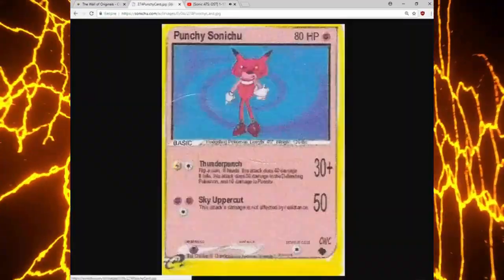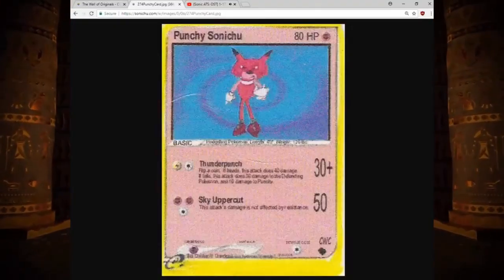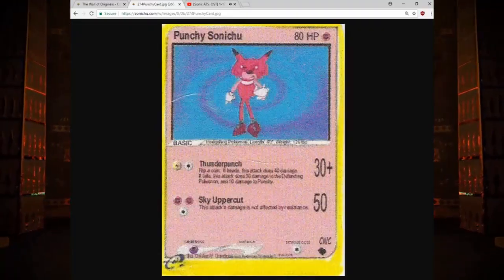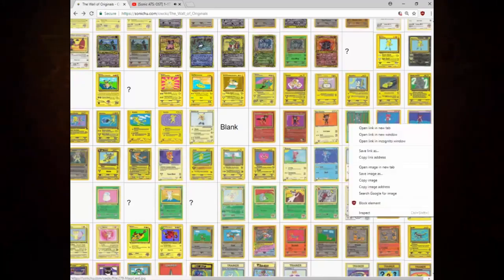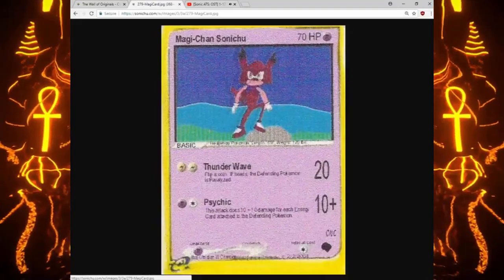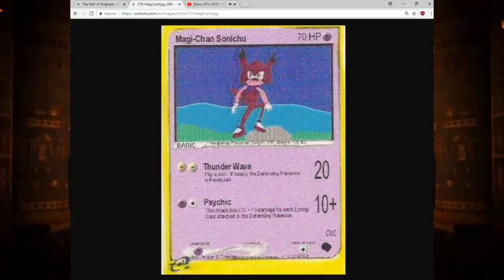But just remember, the designs you see on these cards are the original designs for the characters. That is the original Punchy. That's how Punchy looked when Chris first drew him. This is how Magichan looked when Chris first drew him. So it's a nice little archive to see how Chris's drawings evolve.